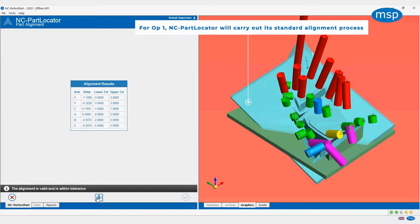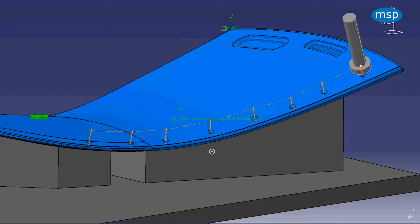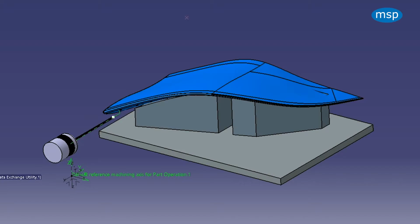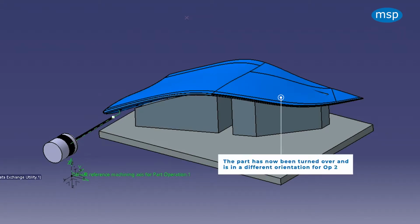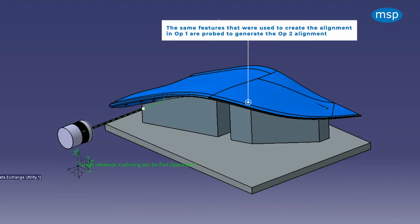So you can see here in this first operation, we've already seen how we would locate that part in the machine tool, and then we would do the machining. Here the example is the countersinks again. So we know that those features are correct to that part, but in this second operation where the part is turned over, how do we make sure that that alignment is correct back to that first operation? So what we're doing here is we're going to probe the same features that we did in the first operation, but in the second operation.